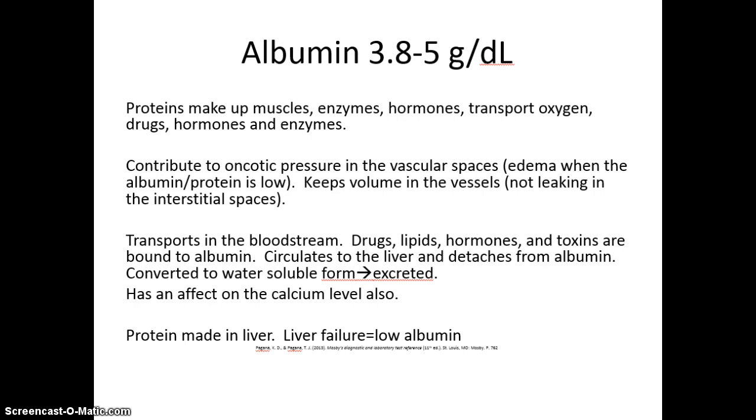It's a very large protein, and if you have albumin spilling out into the urine, that's very concerning for kidney damage. It helps with the oncotic pressure. So if you don't have a very healthy albumin or a low albumin level, you can see edema, and it's because the pressure has allowed that fluid to leak into the interstitial spaces. So it helps keep the volume in the vessel where it's needed to maintain the blood pressure.